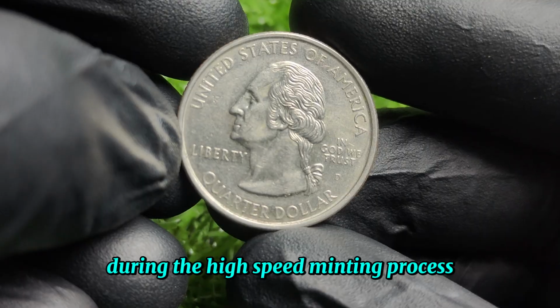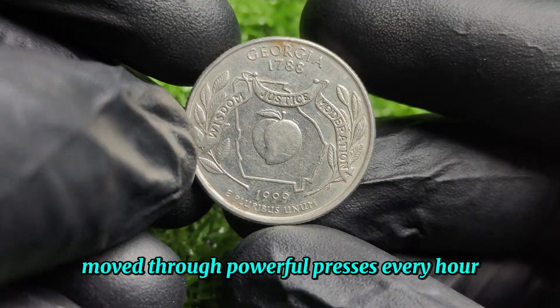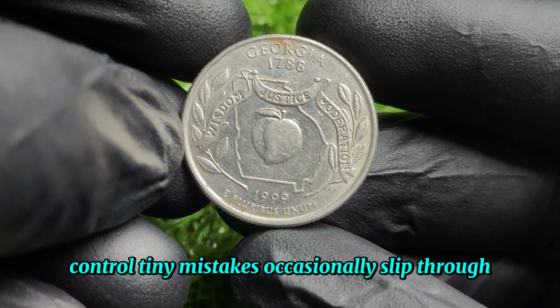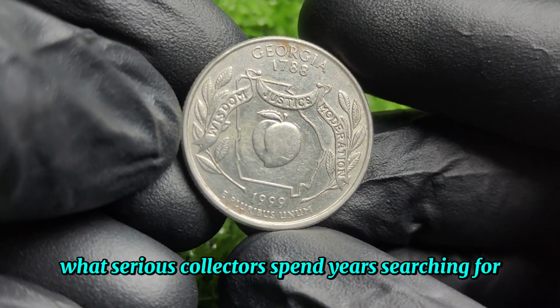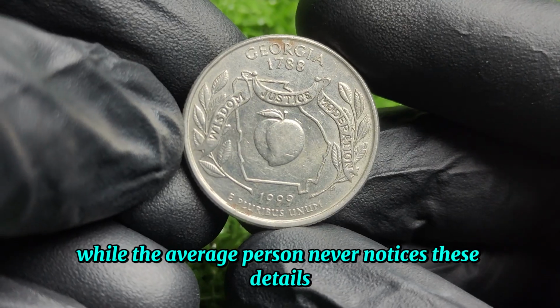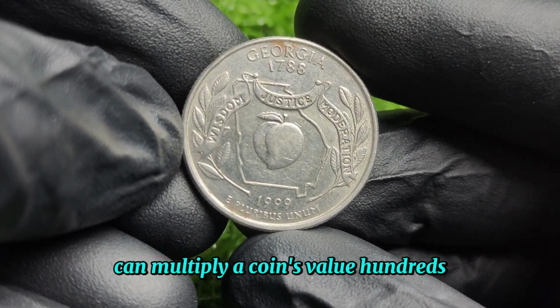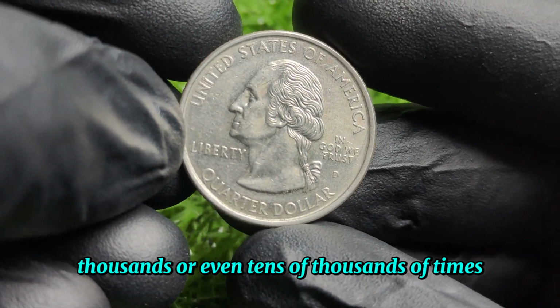During the high-speed minting process, thousands of coin blanks moved through powerful presses every hour. Even with strict quality control, tiny mistakes occasionally slip through. Those mistakes are exactly what serious collectors spend years searching for. While the average person never notices these details, trained eyes immediately recognize that certain errors can multiply a coin's value hundreds, thousands, or even tens of thousands of times.